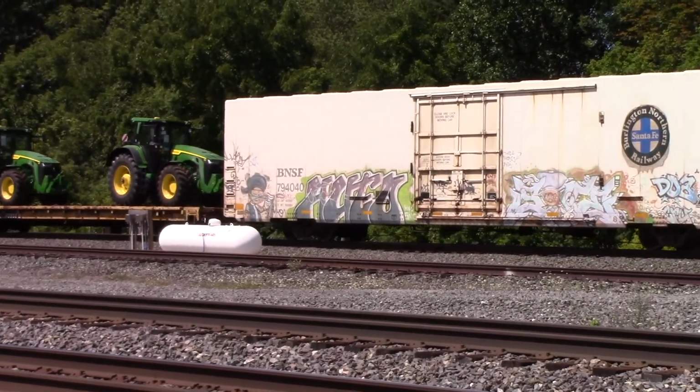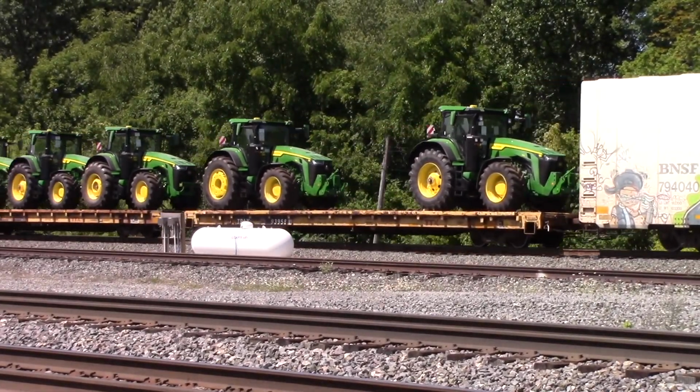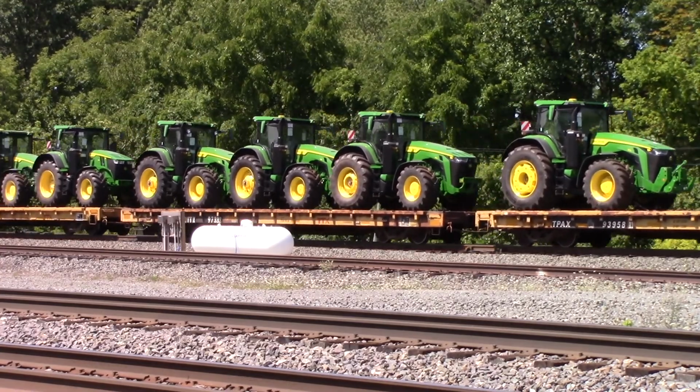As the train slowly passes here, we can see that part of the train consisted of a bunch of flat cars carrying these John Deere tractors.